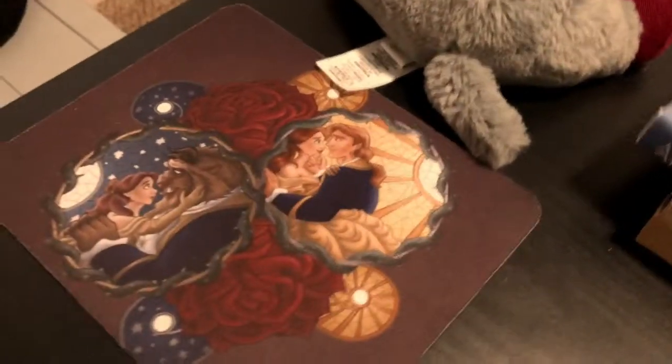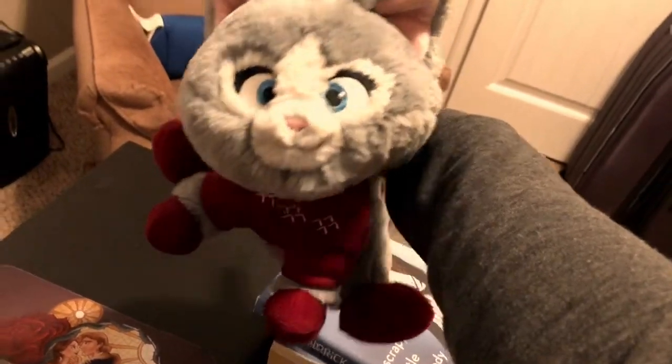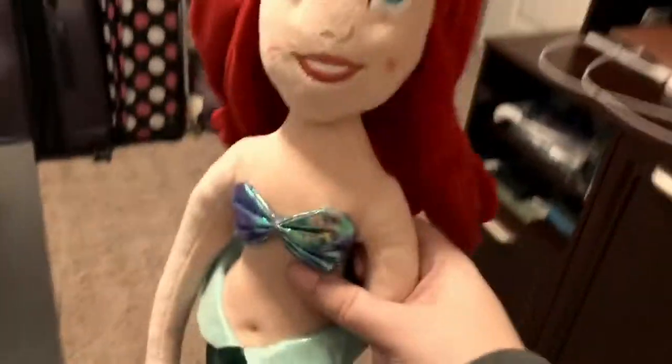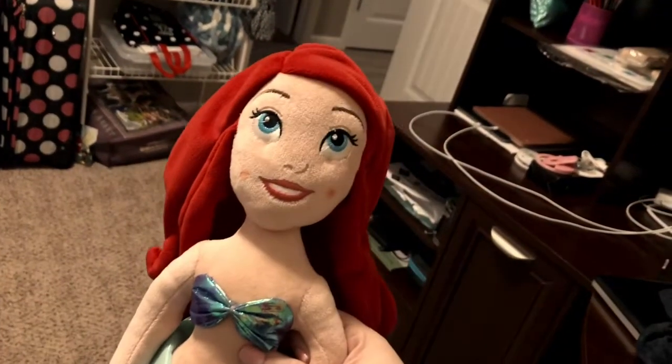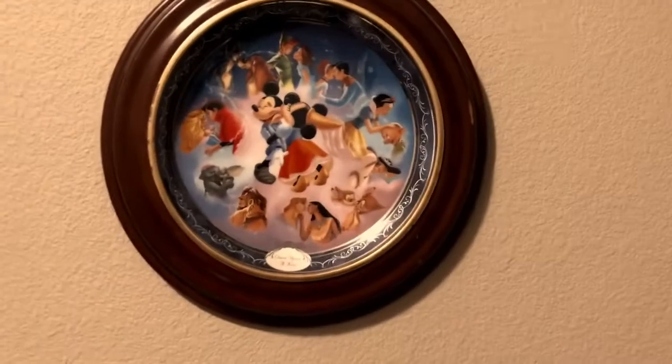Then on my desk, I have a Beauty and the Beast mouse pad. I love it. I got it off of Amazon. And I have my cute little kitty cat that I got from the Disney Store from Olaf's Frozen Adventure. I love it. And then I have down here my Little Mermaid big doll, and I love bringing her out when I'm teaching because the kids really love her, especially the little girls. They love her.